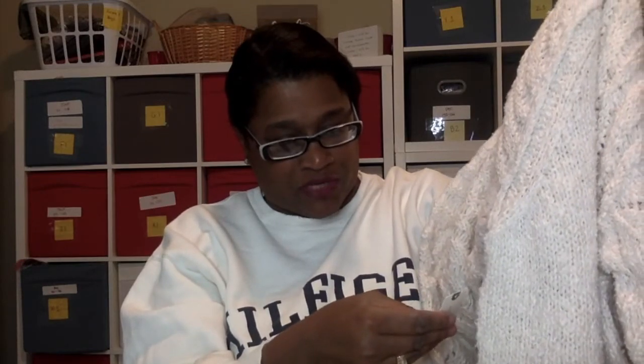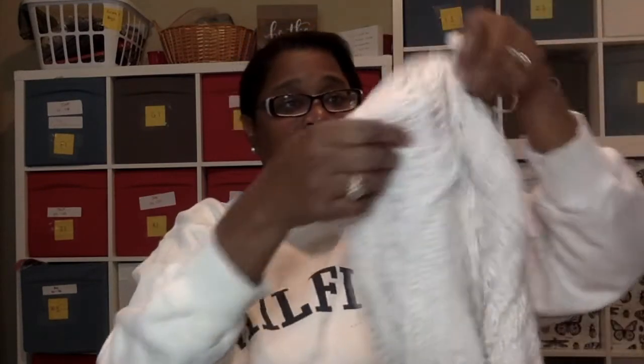Oh, and this was new with tags. This is an Anthro sweater. It was originally $118, marked down to $80. This was Pilcro. It's just a chunky cream sweater that I could throw on with some leggings. Love that. We'll get much use out of that.